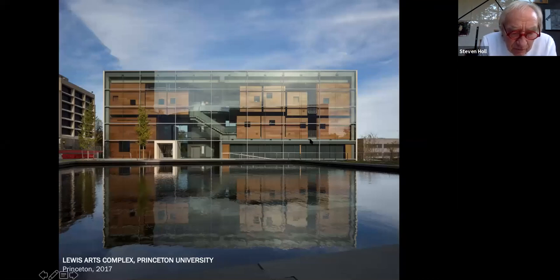This is the Lewis Center for the Arts, opened in 2017. Very open building with a quadrangle in the center. That's the music building.